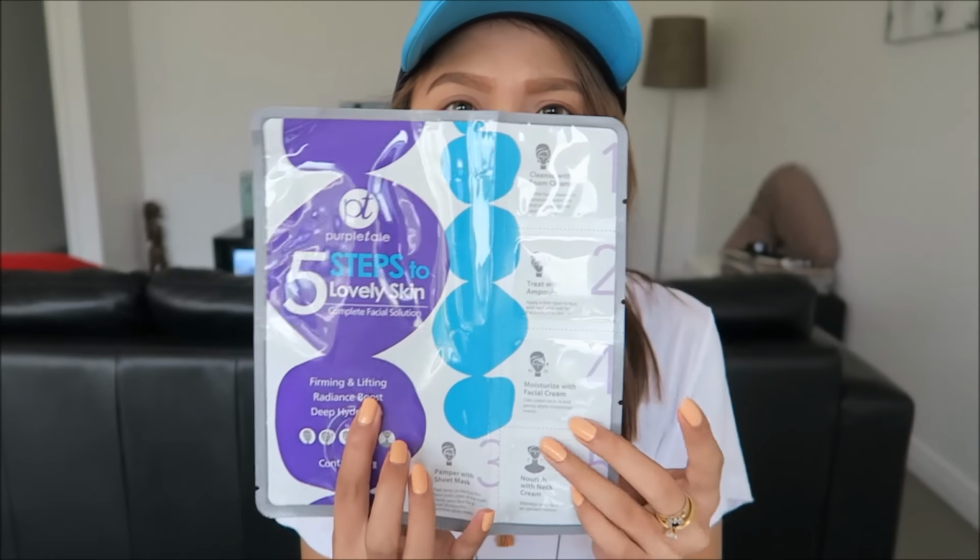So first thing in the bag is this one right here, Purple Tail 5 Steps to Lovely Skin. Looks like that. I'm not really into using that. I just feel like it's gonna be a really long process. And the next one is this thing right here. I don't really use this as well. Like when I'm in the plane, I don't really care. I just sleep. I don't need this. I can sleep fine.